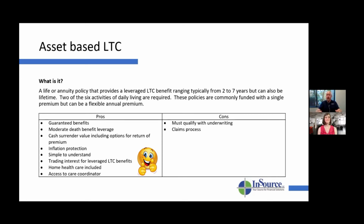Typically, you can add inflation. Most of the carriers and the products out there do have a 3% simple or compound or 5%. Inflation is an option with these asset-based LTC policies. Everything's guaranteed as you look at an illustration.